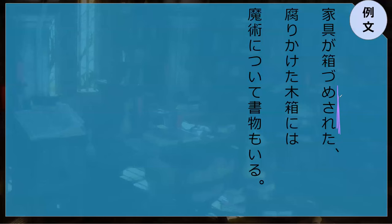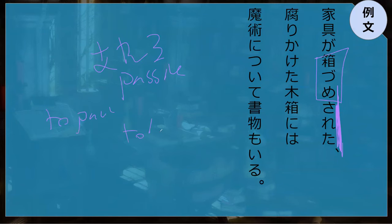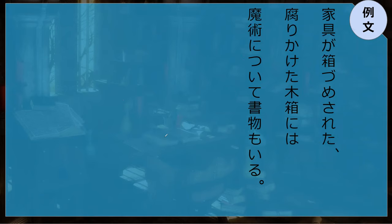So here we have sareta. Sareta with the reru, areru, means passive form. So hakozume, which is to pack, became to be packed in a box. Then it was past tense, so was packed in a box. What was packed in a box? The furniture. Perfect. Furniture were packed in a box. Right.